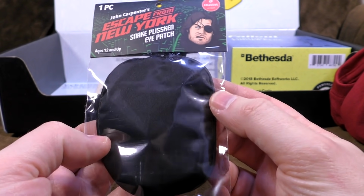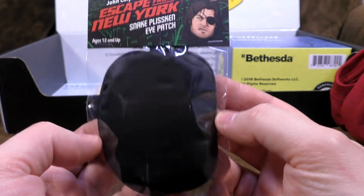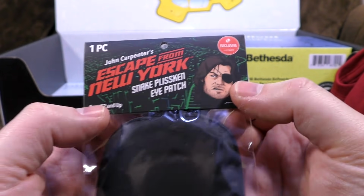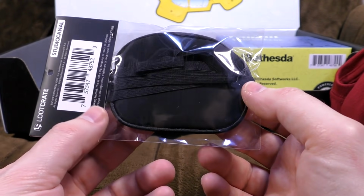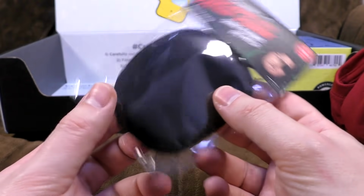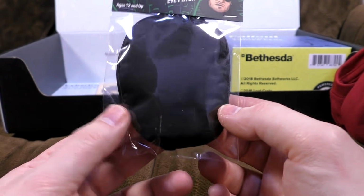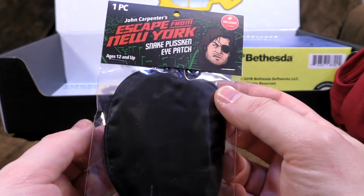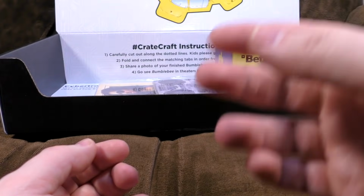What's next? Escape from New York Snake Plissken eye patch. Loot Crate exclusive, apparently. I'm not sure I would be admitting that. That's just like a fucking... some tiny part of a set you'd get for £1 for pirate dress up from Sub-Dollar Tree or something. I don't know. What the... Fuck off is my response to that, frankly.